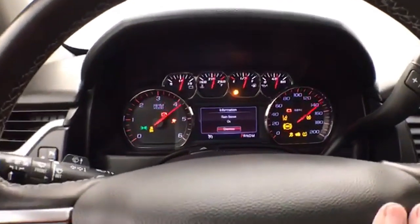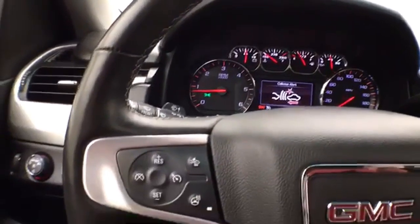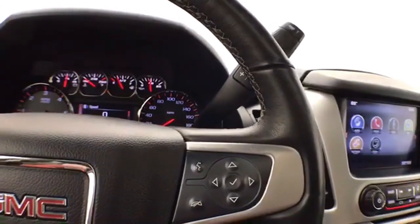Large, easy to read gauges. That forward collision alert is controlled by buttons on the steering wheel. Leather wrapped steering wheel, which is heated. Great for those cold winter days. Steering wheel mounted audio controls.